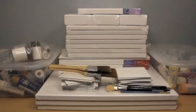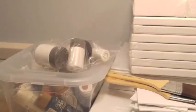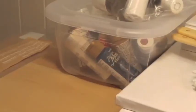Next, you have to get some paintbrushes and sponges. Yes, sponges. Sponges are fun, trust me. And don't forget the paint. You can't paint without paint for those paintbrushes, obviously.